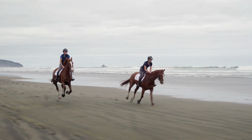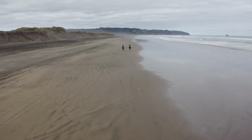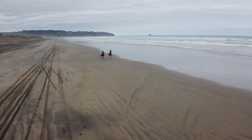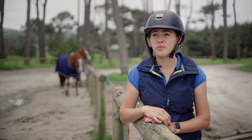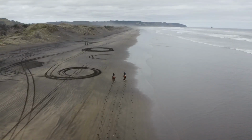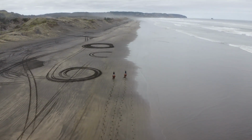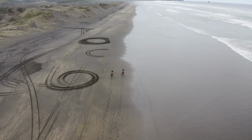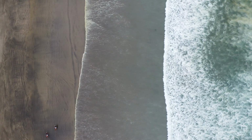I think the horses love it out here. I am a dressage rider. I'm feeling really confident going into Taupo. Winnie's feeling really good, and I think our partnership has really grown over the last 9 months. She's taught me a lot. I'm just so glad we got her.